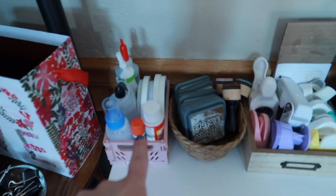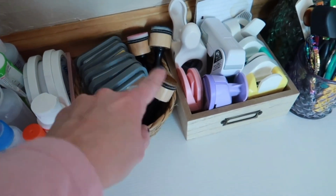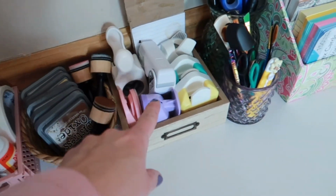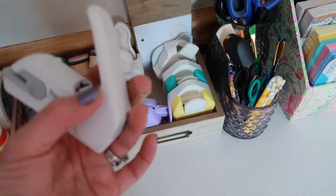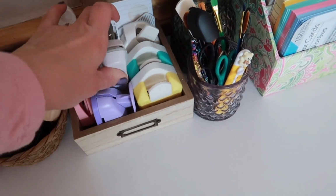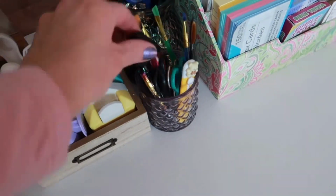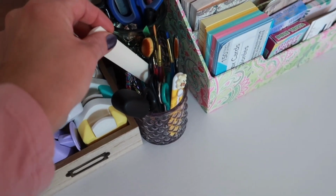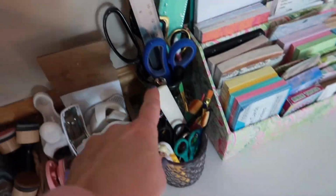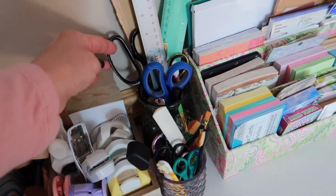And then here I have my glues that I use, my tapes, my distressing inks, my little inking pads, all my little hole punches. This little thing is like a stapler without a staple. I don't know how to explain it. I'll have to show you guys what it does. And then in this little jar here, I have all my smaller stickers, my blending brushes, my bone holder. I have my little cutter here. And then I have my scissors, my pens, my rulers. This is the one that I do my rough cut with.